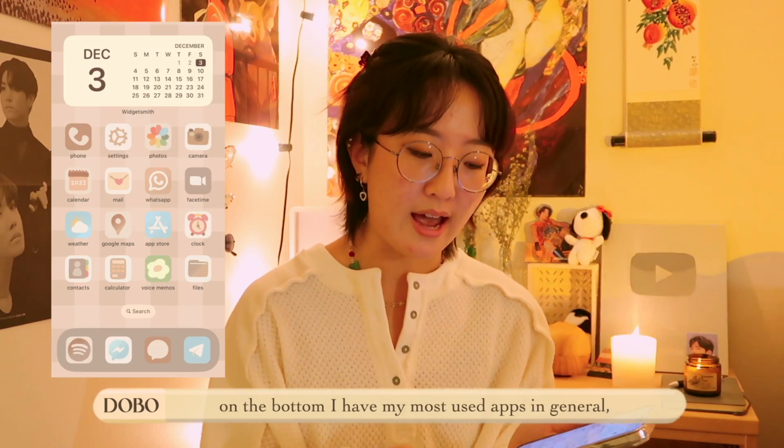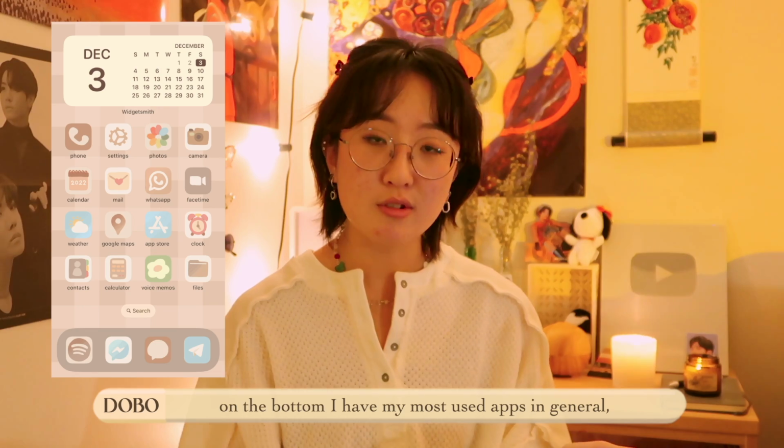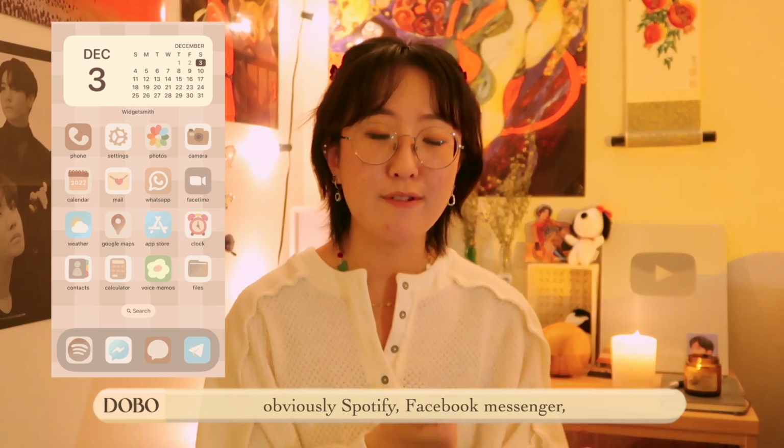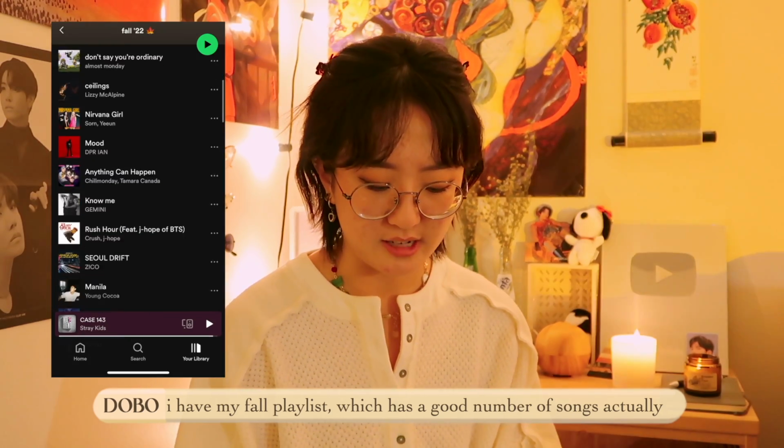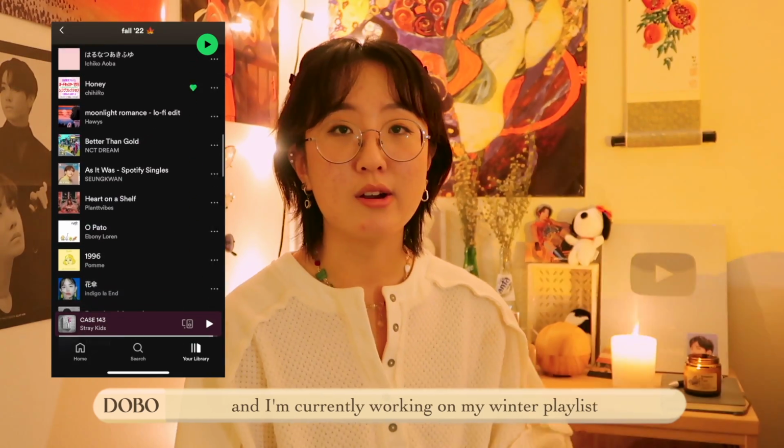On the bottom row, I have my most used apps in general. Obviously Spotify, Facebook Messenger, iMessage, and Safari. I have my fall playlist, which has a good number of songs actually, and I'm currently working on my winter playlist.